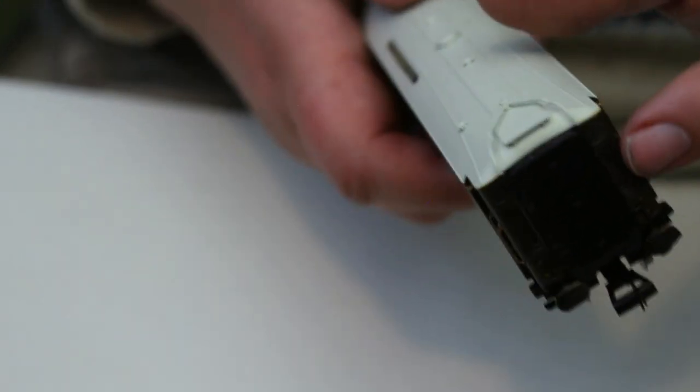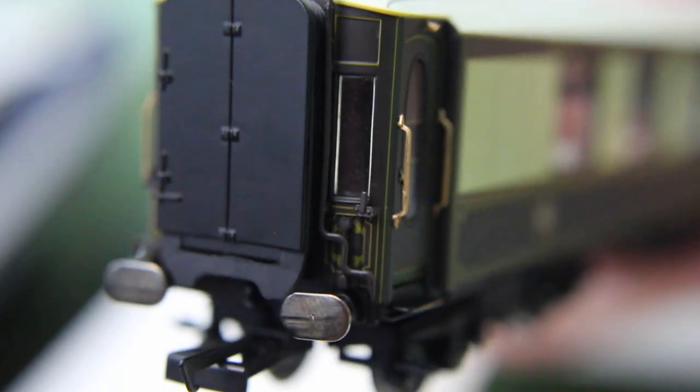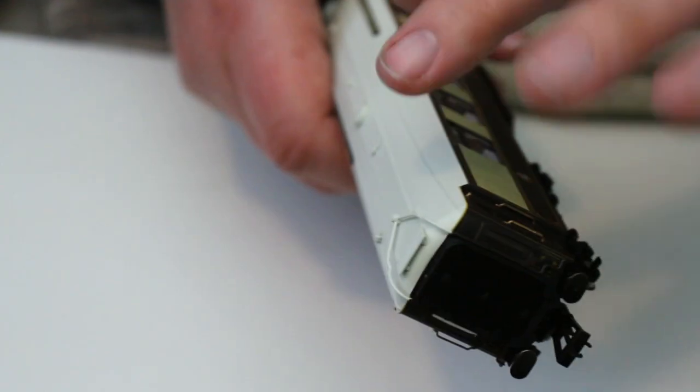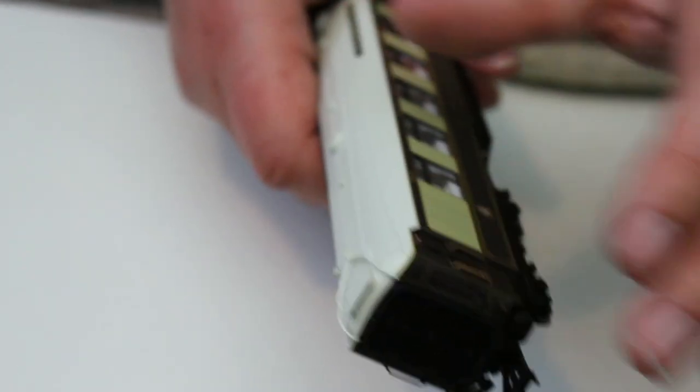So we've got these handrails on the ends, all nicely finished as separately applied pieces, but they are actually coloured accurately and there's no bleed over between the white and the black.